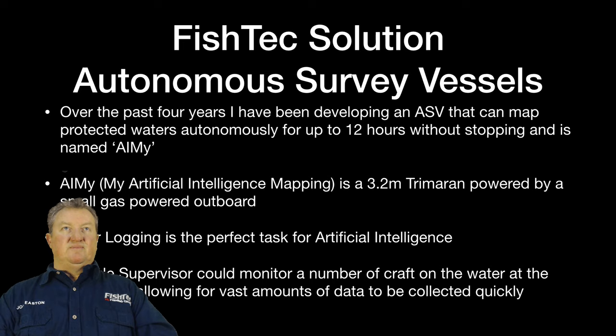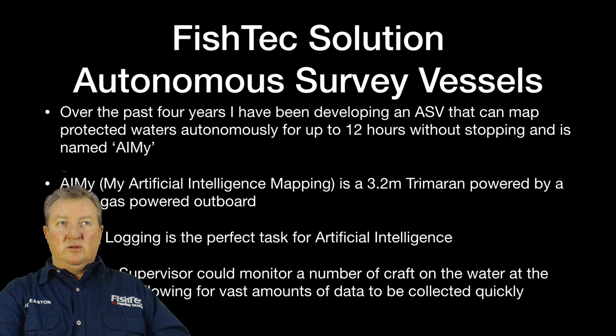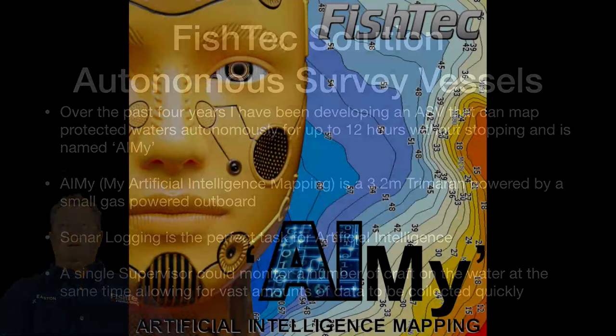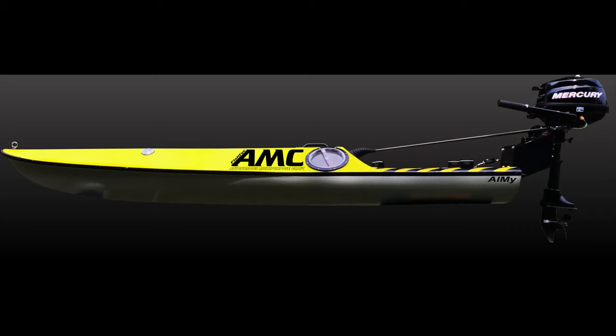Amy, my artificial intelligence mapping, that's where the name actually comes from. It's basically a 3.2 meter trimaran powered by a small gas-powered motor. I had a picture of it somewhere. I'll come back to that. There it is. Let's just merge that back into there. Okay, there we go. That's my promotional thing for Amy. That's a side view. This was the prototype that I built. That's the side view, and there's the top view.